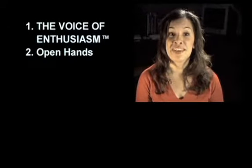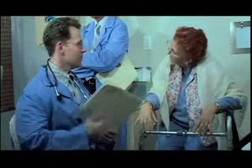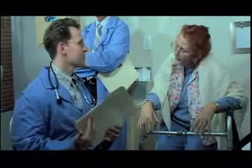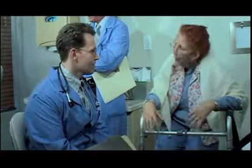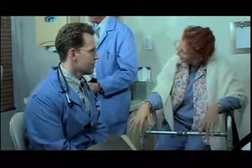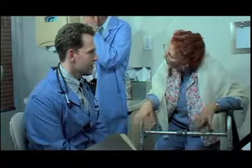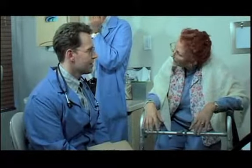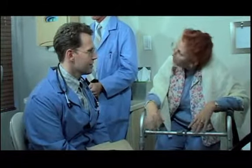Next on our list of encoding body cues is eye contact. Here, Dr. Gordon continues to not only position himself toward the patient, but to make solid eye contact. Eye contact immediately establishes connection between a patient and staff, allowing the patient to feel a little more at ease. Eye contact demonstrates that you are engaged in the conversation and that you understand the importance of their concerns. Eye contact communicates interest and confidence.